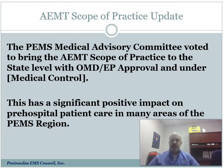Several OMDs expressed some concerns about this being new, especially when we're looking at different medications that we're not used to administering in the PEMS region. So be careful, be aware, make sure you use med control. So hopefully in 2024 we can remove these brackets. I believe this is going to have a very significant positive impact on pre-hospital patient care in many areas or parts of the PEMS region. So I'm really excited about that. But again, with new skills comes a lot of responsibility.